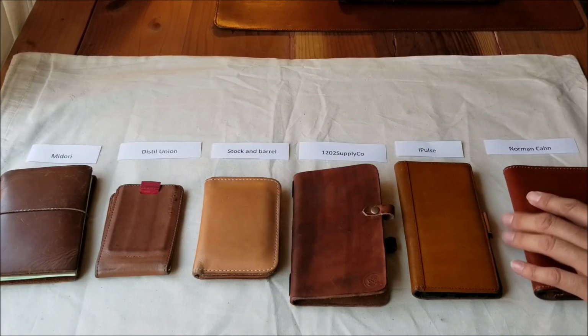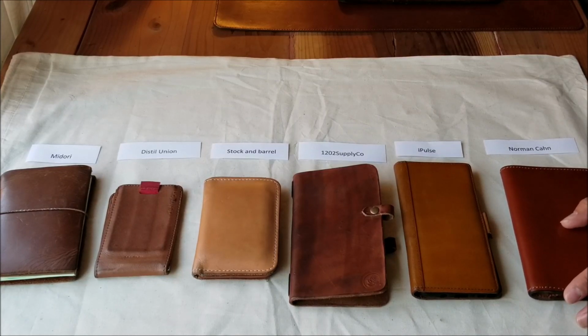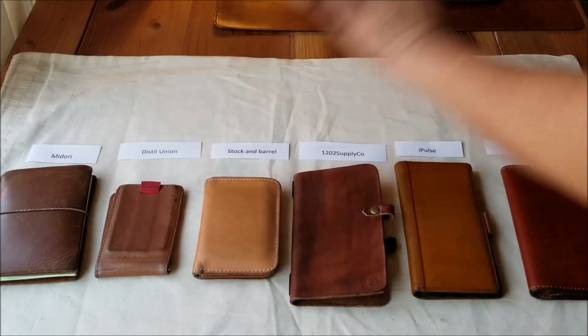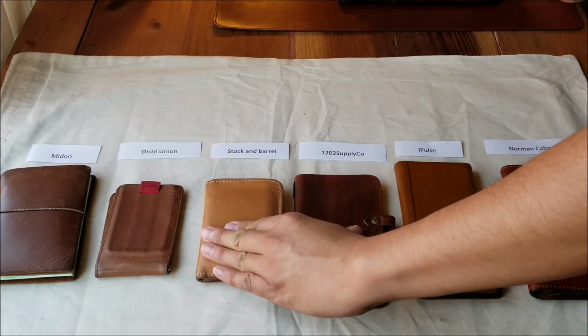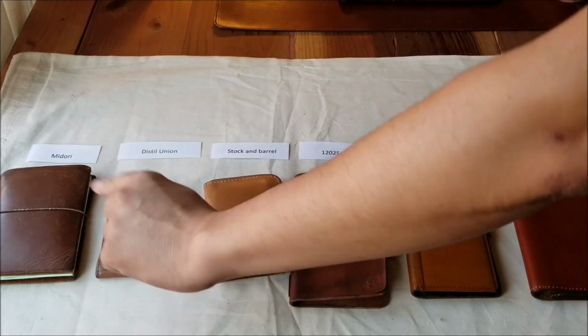Okay, so definitely stitching is awesome. Number 4. You want to make sure that the wallet will secure your credit cards, so when you're traveling around, you're not going to drop them. Okay, pass. Pass, NA, not applicable, pass, fail.